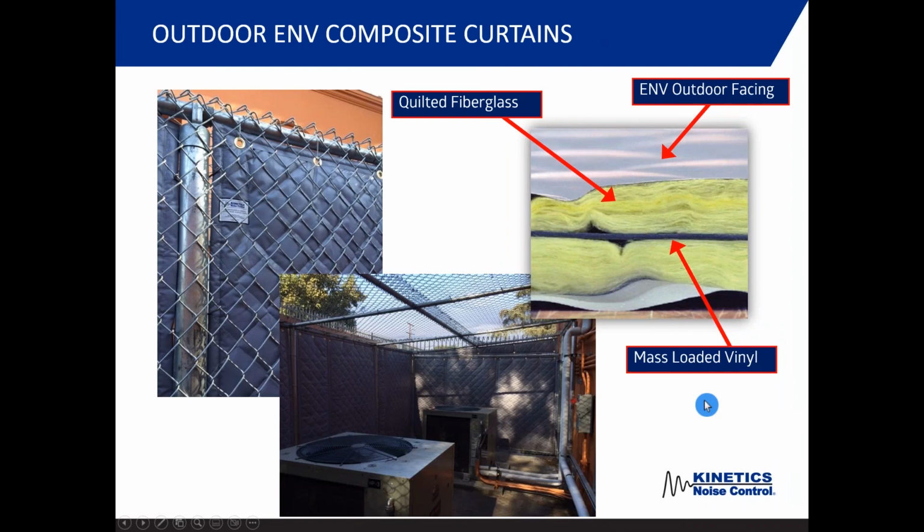Now, if we look at another system, somebody has a chain link fence equipment yard, and we have condensers here. In this case, on the other side of this wall, about 3 feet away, was the property line, and this was a daycare center. The noise levels at the property line were too loud with these two AC units.